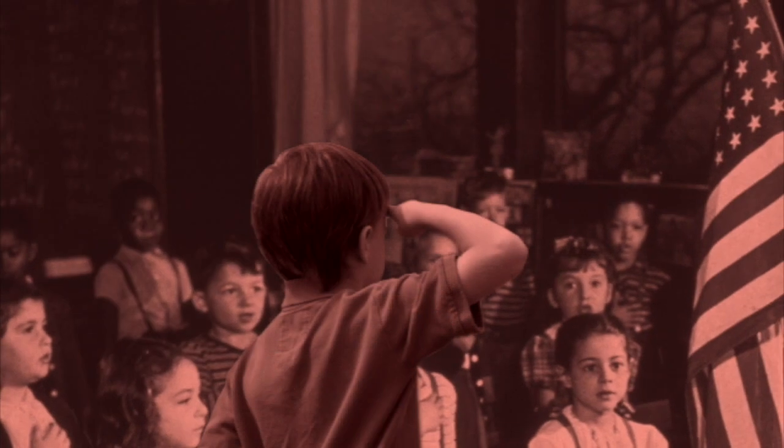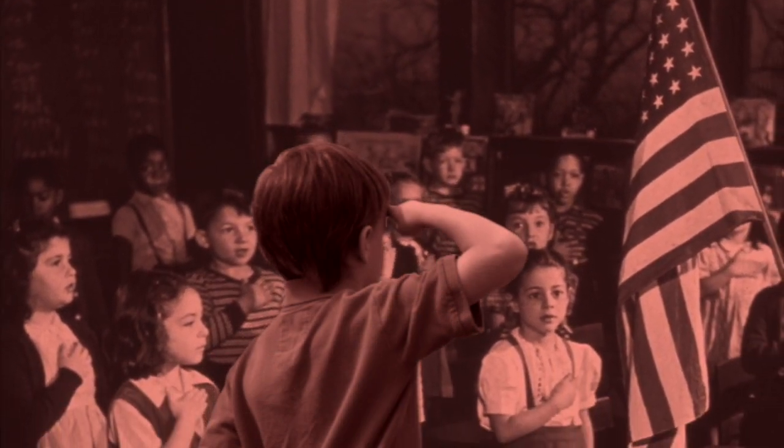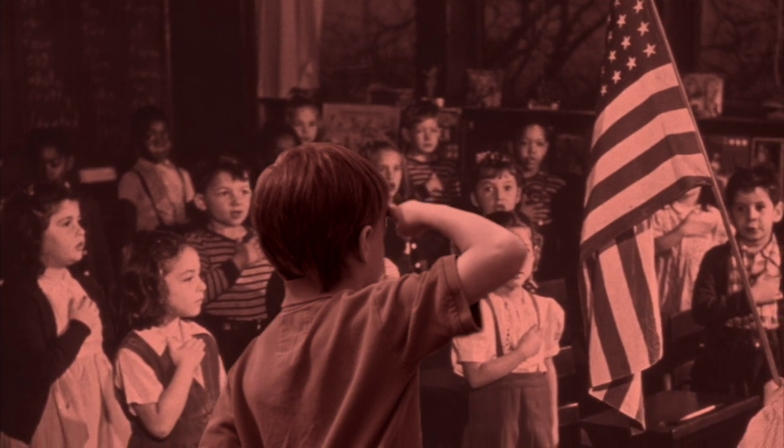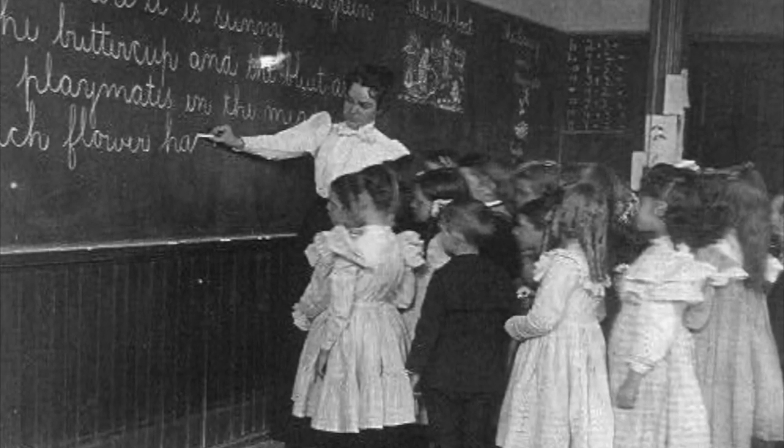The school day began with a ringing of the bell by a student selected by the teacher. The teacher would then greet the students, who would stand to recite the Lord's Prayer and salute the American flag. After this, the teacher handed out assignments to the older students and began working with the younger ones.